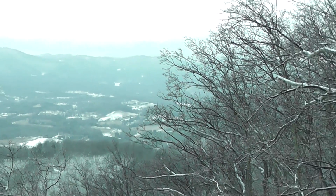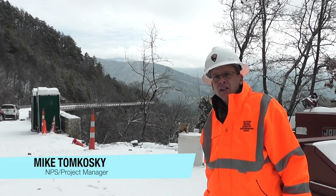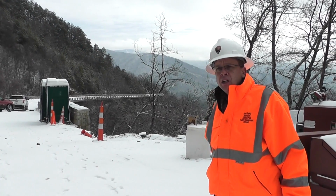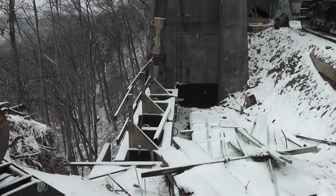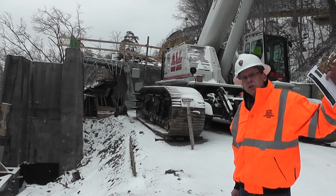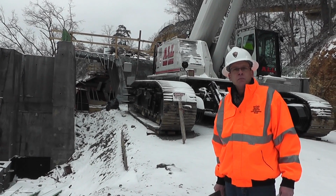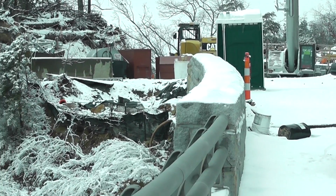Very similar in design and appearance to the Linn Cove Viaduct on the Blue Ridge Parkway, this bridge was completed in December 2012. The total contract cost was just over $25 million. There's a total of 9 bridges. Bridge 2 is on the far east end of the missing link. Then it goes 3, 4, 5, 6, and 7. Bridges 3, 4, 5, 6, and 7 are under construction right now. The contract completion date is sometime in the spring of 2017.